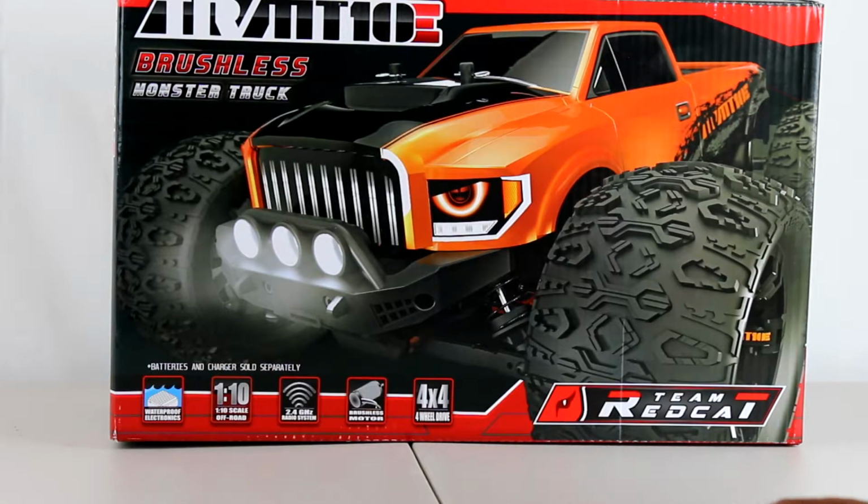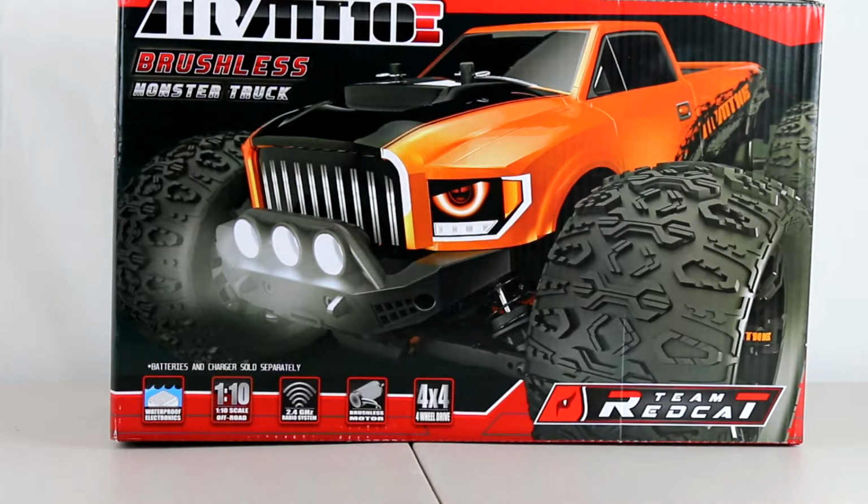So today we have, and I'm gonna let my son take over and let him introduce the truck to you guys. Who's this truck from? Who's the company? The company is from Team Redcat Racing. That's right, it's Team Redcat Racing.